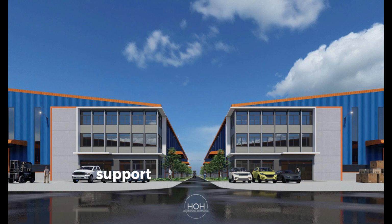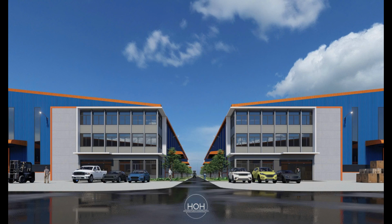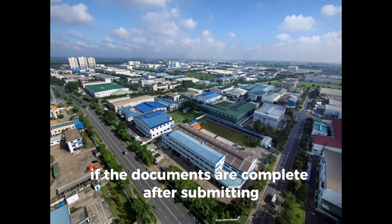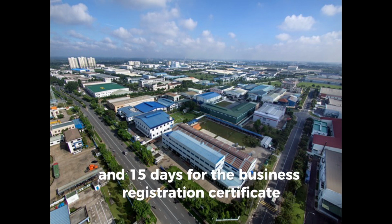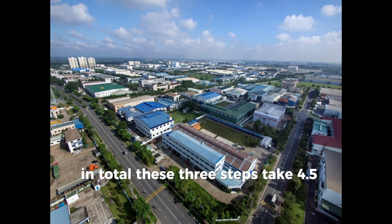Some investors will support tenants to make this license for free. If the investor does not support, you should hire a lawyer to help you make this license. The average fee is $4,000 to $5,000 United States dollars for a set of documents. If the documents are complete, after submitting, the average licensing time is about 30 days for the investment certificate and 15 days for the business registration certificate. In total at this step it takes about 45 days, which is 1.5 months. In total these 3 steps take 4.5 months.